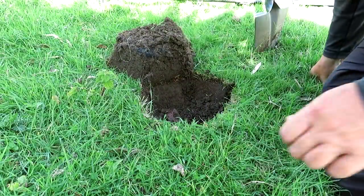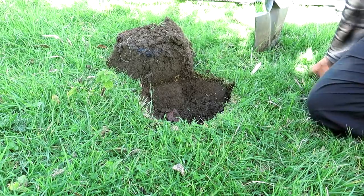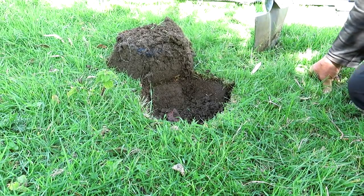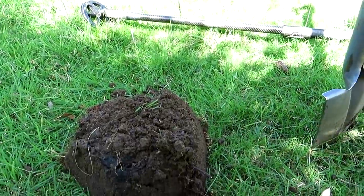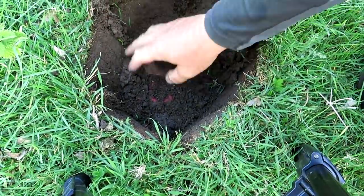Ow! Oh, ouch! God. I just knelt on a bit of bramble. Oh, God. I found a hand trowel. Methinks I've got a hand trowel, look.